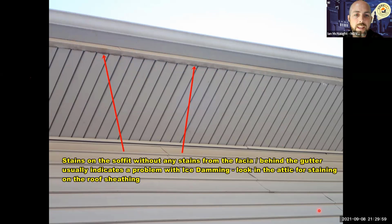When you see that, that's a good indication you have a problem that is called ice damming, which is where water freezes on the roof, and it's usually due to conditioned air leaking into your attic, in particular hot air leaking into your attic in the winter. Also can be a problem with ventilation, but what happens is snow will melt on your roof and then refreeze when it gets to the soffit and cause an ice dam, which forces water to get under your shingles, start leaking through the roof, and typically leaks through the soffit, and you'll see a lot of staining here.